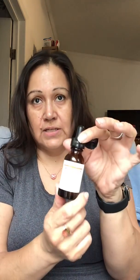And I got this from a skincare, she is, and I can't remember her name, so I apologize, but she is, I wouldn't say skincare expert, but she's an esthetician. And she talked about a product that she trusts and uses. So I've tried it, and it seems to work on my sunspots.